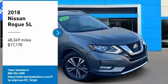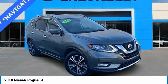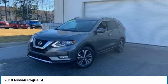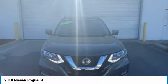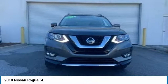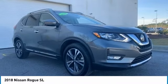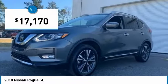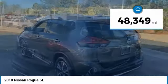We are pleased to show you the 2018 Rogue. The stylish Rogue gets 27 miles per gallon and still boasts nearly 58 cubic feet of cargo space. With a 5-star side impact safety rating and confident handling, the Rogue is more than you expect and everything you deserve, and is priced below $20,000. This vehicle has less than 50,000 miles.